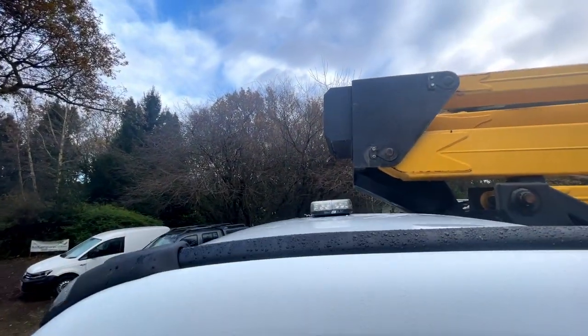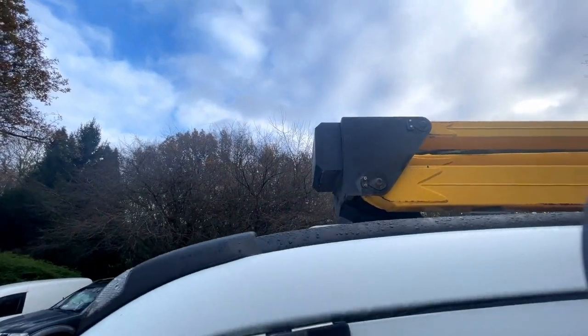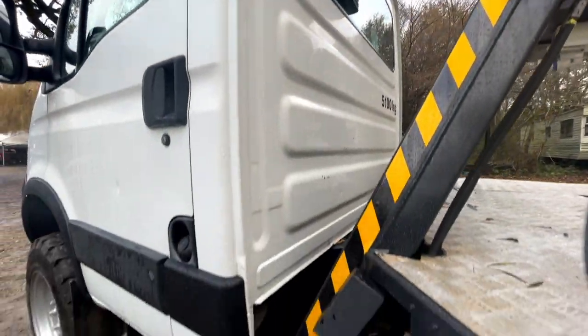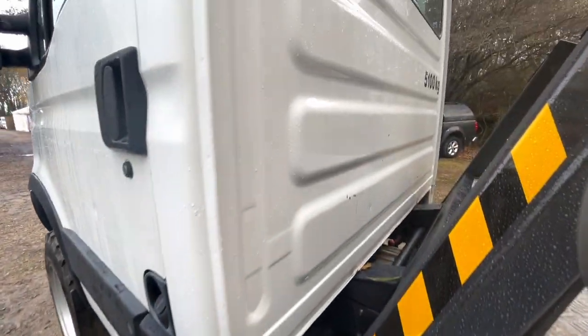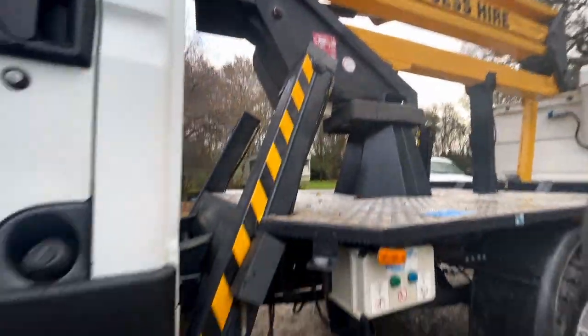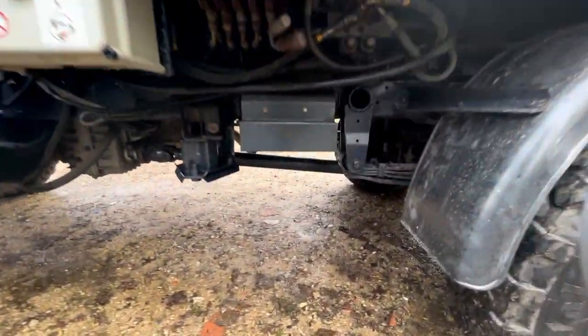Let's have a quick look on the roof. The lights do work, I've had them working. I will show you them working as well. In cab back, again in great clean condition. There's a few little marks, but nothing serious at all. Working light, it does work. I've had it working, I will show you working again obviously.